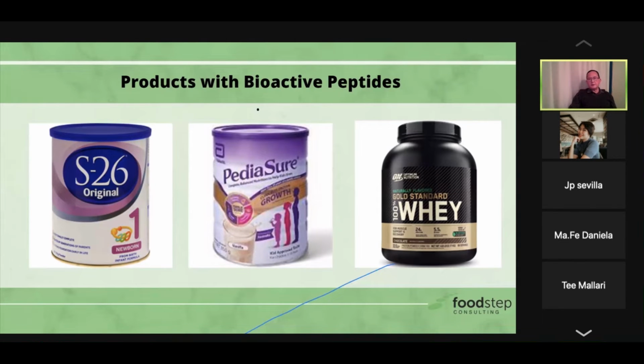So these are examples of products with bioactive peptides. The milk formula, so this is for infants. This one is Pediasure. So these are grow-on milk, meaning from toddler to maybe about preschool size. And then the whey protein, which is for sports and health nutrition. Next.